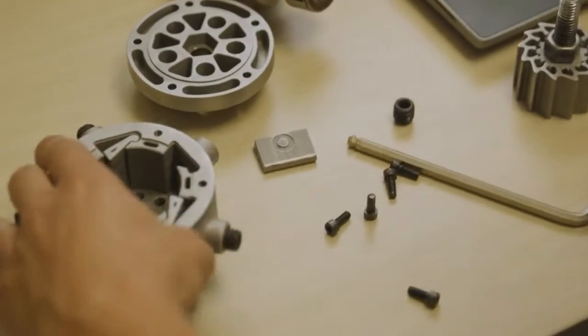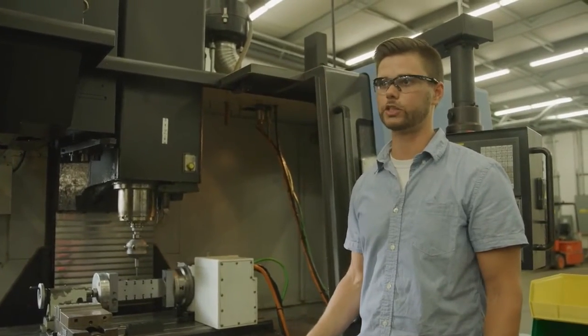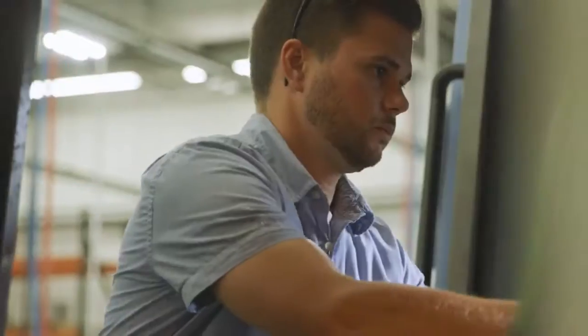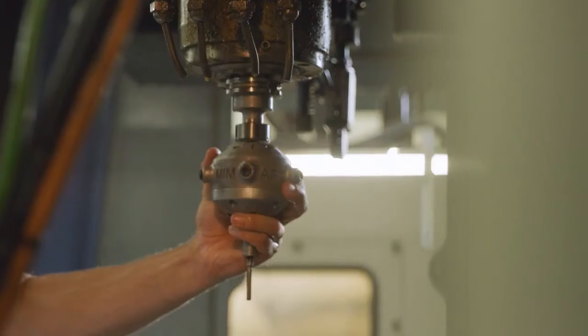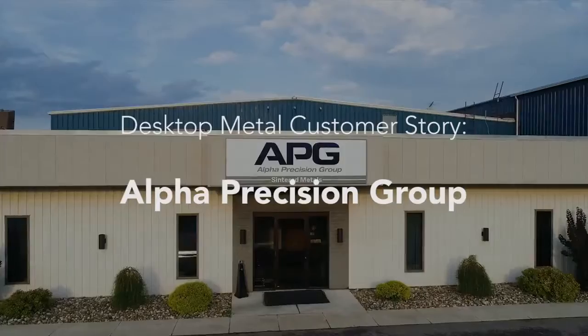make these parts with traditional manufacturing methods, the cost would have been somewhere around $10,000 and probably a 4 to 5 week lead time. We were able to make these parts for about $150, and it took us about a week to get them printed, debound, and sintered.